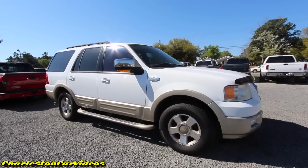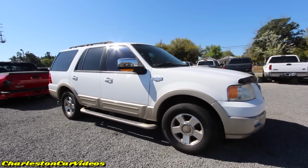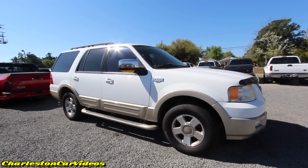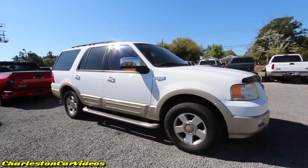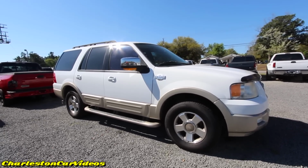Anyways, everybody, let me know what your thoughts are about the interior on the King Ranch. Have you ever seen it do that before or not? And what would you do about fixing it? Would you re-dye it? Would you leave it alone? What would you do?